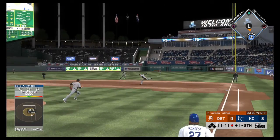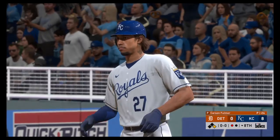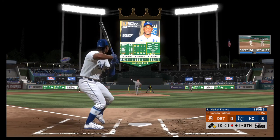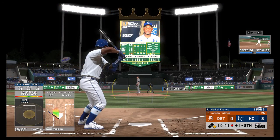This is on the ground over to first. And that is through into right field for a single. The third baseman, number 7, Michael. Stepping in now, Michael Franco. And it's fouled away. He's working on a 1 for 3 thus far.